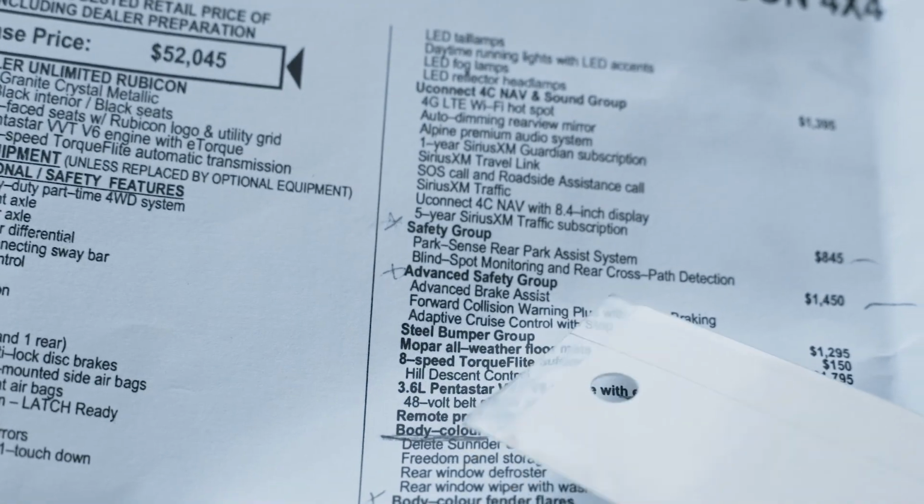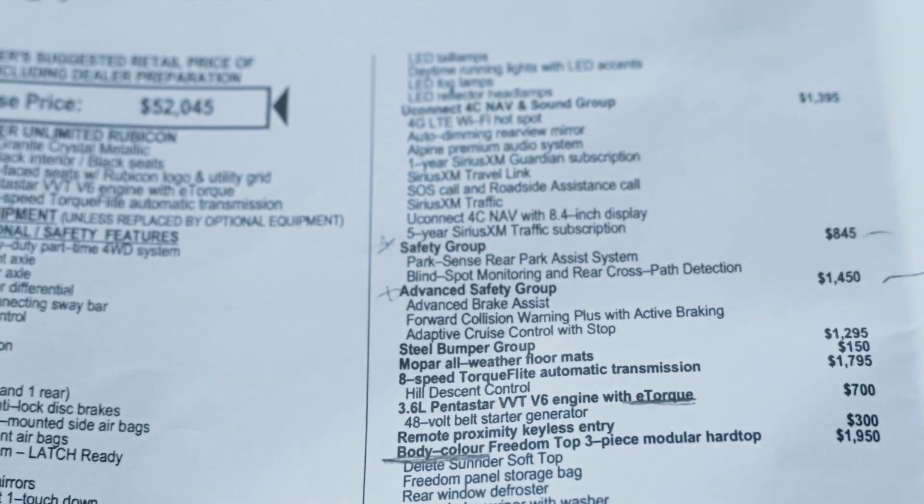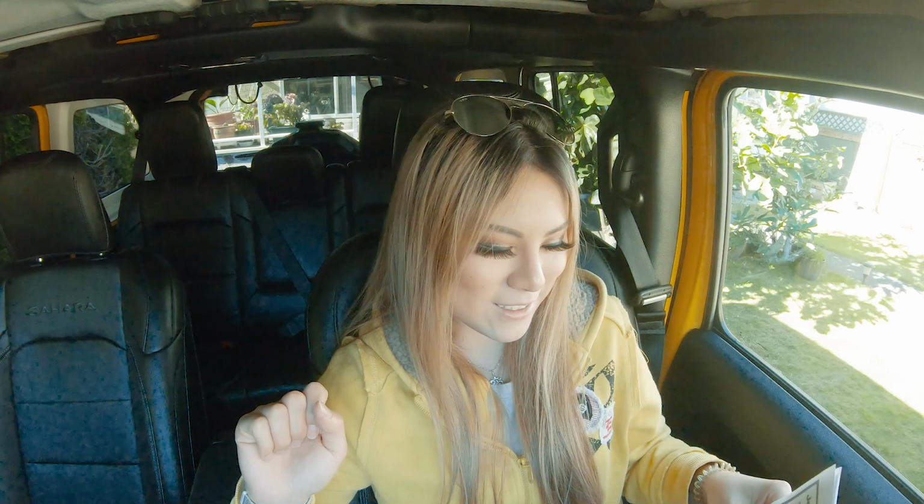Advanced safety group, this is another 15 grand of things: brake assist, collision warning, cruise control with stop. Again, Tesla stuff, I don't really need that, but I did hear it saves a bit on your insurance because it is considered a safer vehicle. Yeah, if you are a dumb driver, I guess.